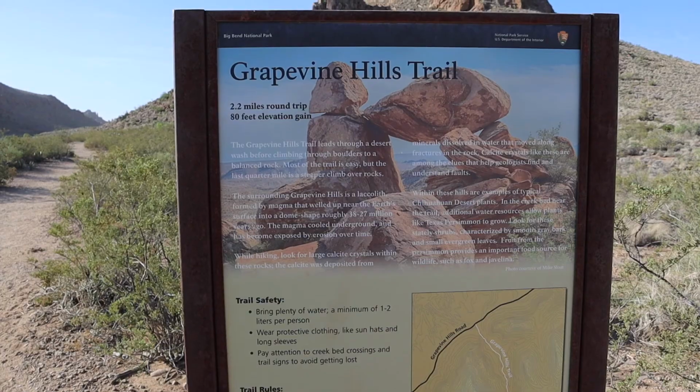Yeah, it looks beautiful out here, doesn't it? But it is only about 55 degrees and it's very windy today, about 20 to 30 mile per hour winds with up to 40 mile per hour gusts. So we're going to get after it and enjoy our first hike.